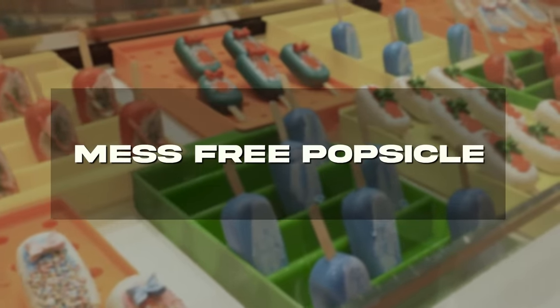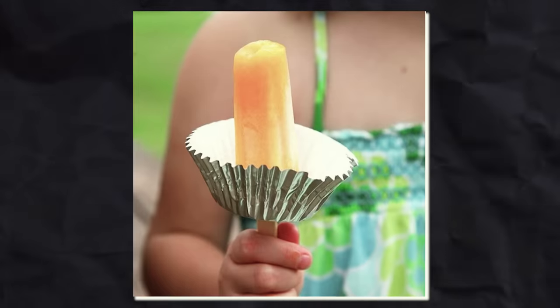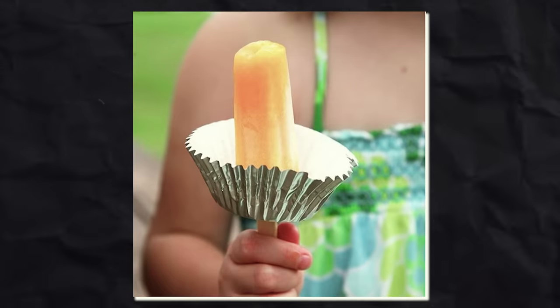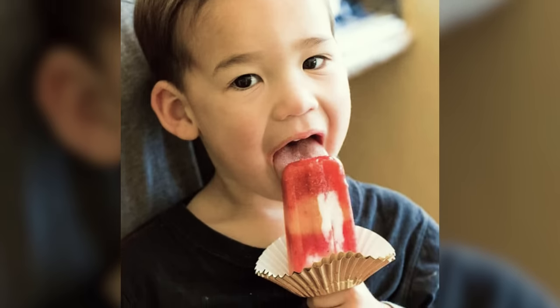Mess-free popsicle. Kids love popsicles in the summer, but they can be messy. Try using a muffin wrapper to catch the dripping juices. Now your kids can enjoy those frozen pops without getting sticky hands.